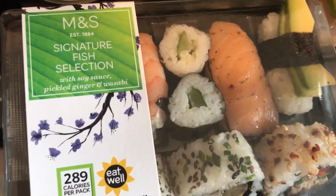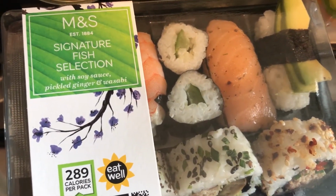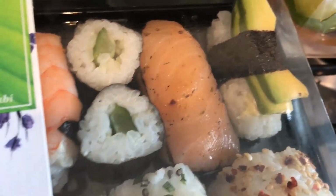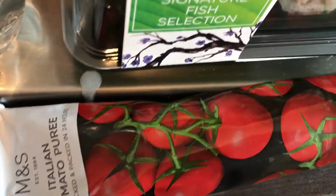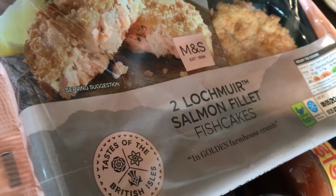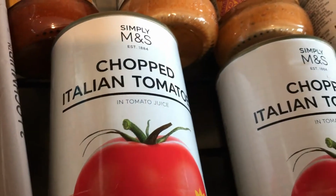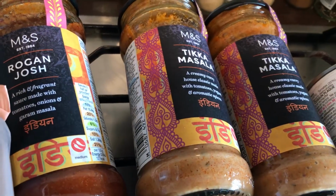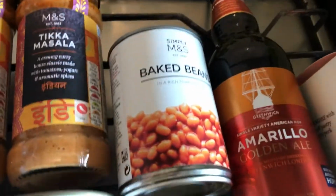Then I've got this signature fish selection. I normally get the California rolls, but I love the one with avocado on, so I thought I'd have a change. I then got some Italian tomato puree. I got 2 packets of these Lochmuir salmon fillet fish cakes, 2 tins of chopped Italian tomatoes. I got a jar of Rogan Josh and 2 tikka masalas. I got a baked beans.